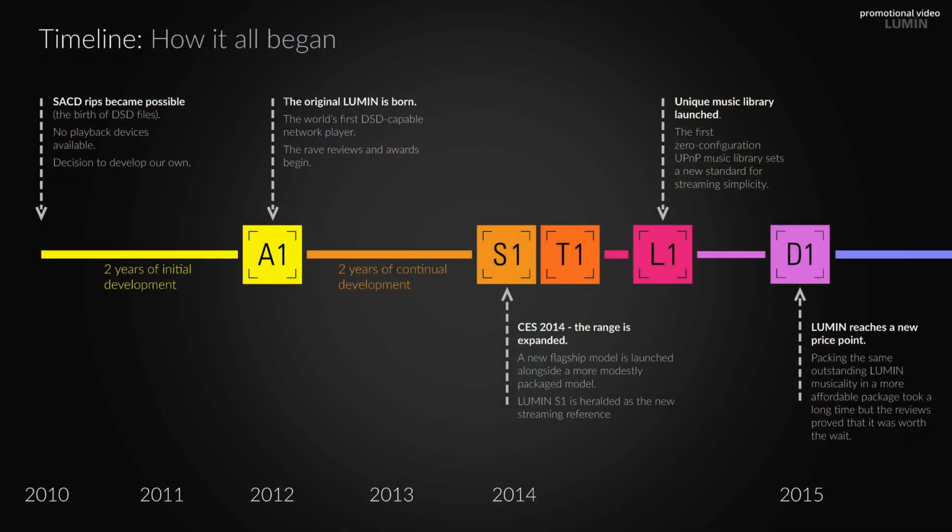So Pixel Magic started more than 20 years ago. We were in the video business, in broadcasts. We're doing video processors, upscalers, the interlacers. And in 2010, we started to go into the development of a brand new Lumin network streamer. So in 2012, we released our first A1 streamer, which is the first DSD-capable streamer. And throughout the years of history, we have released more than 10 models of different network streamers and network transport.